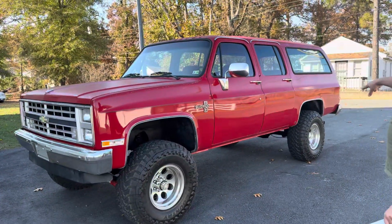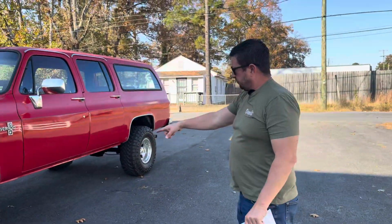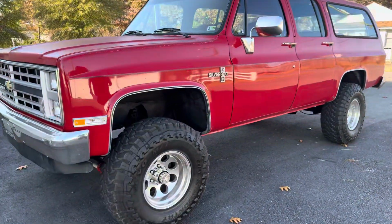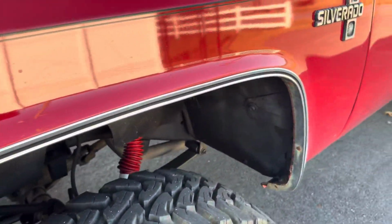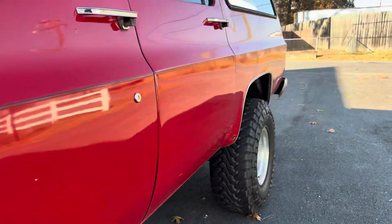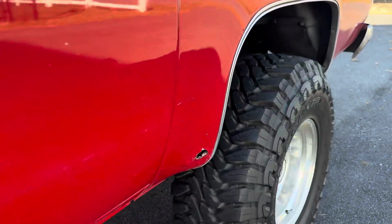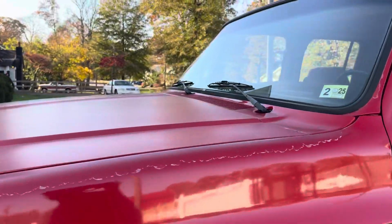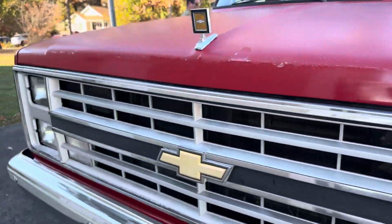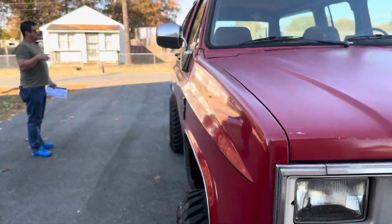Little rust on this side around the fender well. The rockers seem very solid. Fenders seem very solid. All the lights work. Signals, high beams, low beams. It has the proper steering correction for a 4-inch kit. It engages in 4x4 like it's supposed to. Faded paint. A little bit of rust bubbling. Brand new fuel tank. The windows could use tinting.